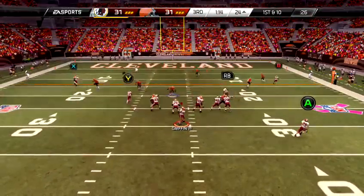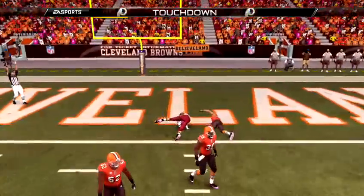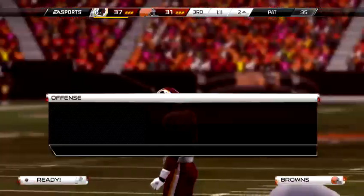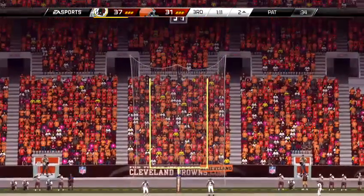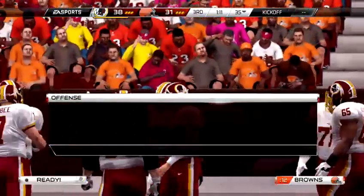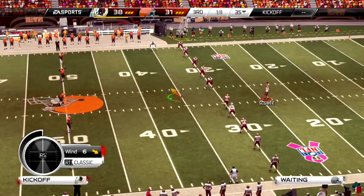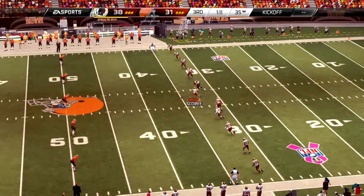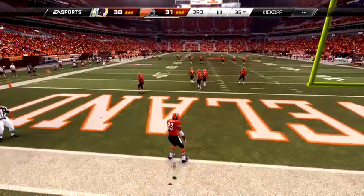Griffin's back in shotgun formation. Brings it in. He's in for the score. Good job on that touchdown. That puts them ahead, and it's always, of course, better to be ahead than behind. The Redskins getting set for the extra point. Driving extra point is good. The Browns are back deep, ready to return. And a touchback.